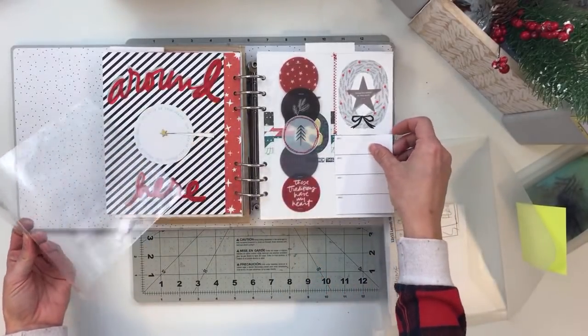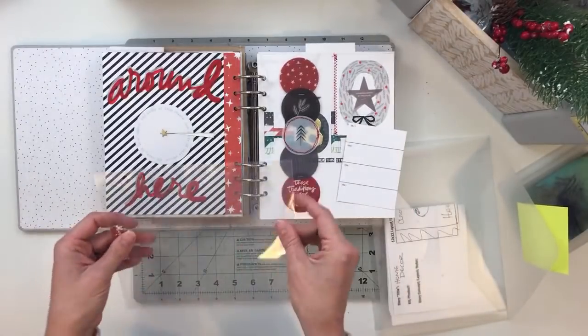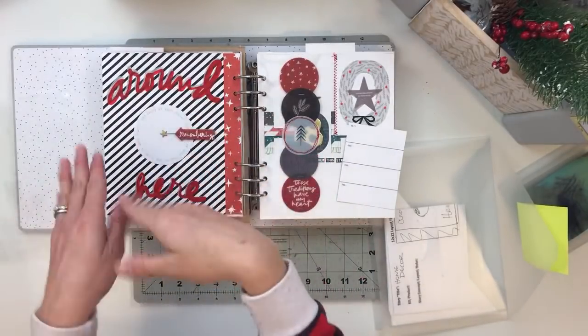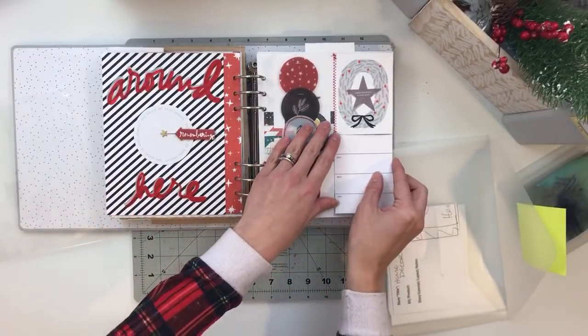I'm going to eventually, but that's going to hold my journaling. I left it detached so I can go ahead and type my journaling on there. And then I've also got a chipboard piece that's going to attach to this side. And then this is interactive, which is really super fun, and I'm so excited to share that with you guys.